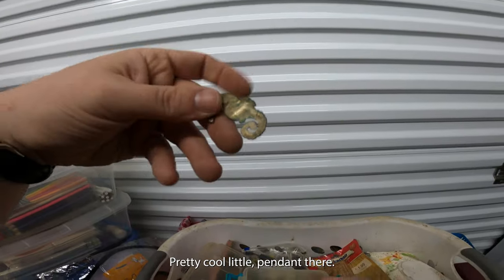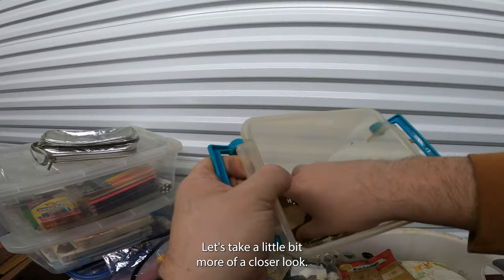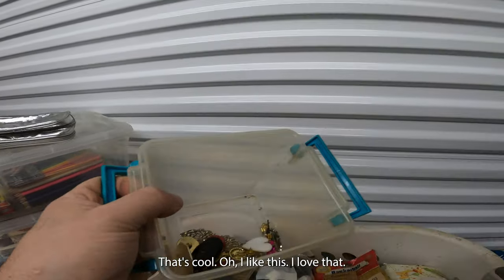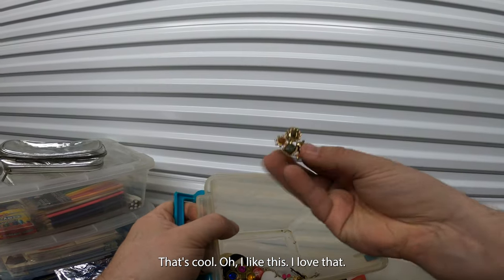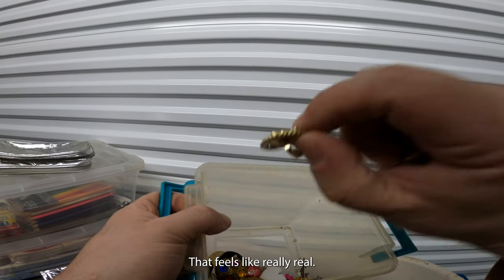Pretty cool little pendant there. Look at that, a lot of good stuff in here. Let's take a little bit more of a closer look. That's cool. Oh, I like this. I love that. Look at that, it's like a pin, but it's got like real stones in it. That feels like really real.